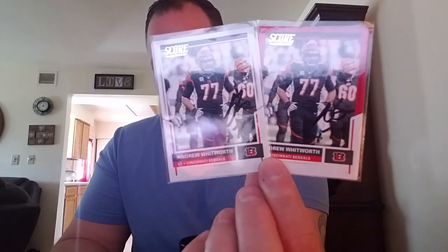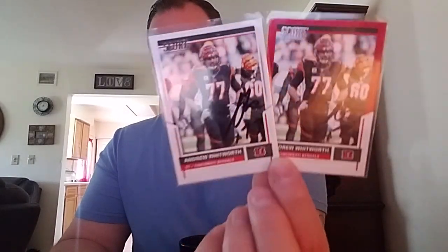Oh, a TTM snuck in here. This was a TTM. Andrew Whitworth. Very, very small signature. But if you know anything about his career and his attributes, he is definitely going to be a Hall of Famer one day. No doubt about it. He's an offensive tackle. I believe he's with the Rams now. I can't imagine him playing another 2 seasons. But you watch. He'll be in the Hall of Fame one day.